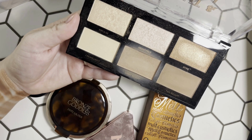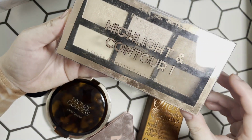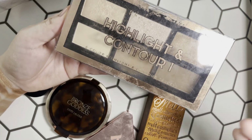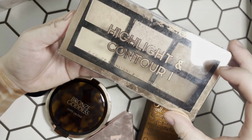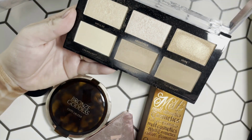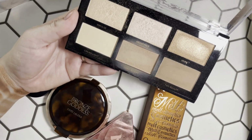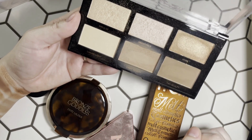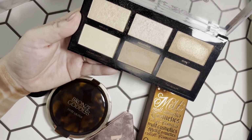this costs like $6 or something at Walmart. It's Profusion. It's a relatively inexpensive drugstore brand. I think it's only sold at Walmart. I can't quite remember. I know they have online as well, and they actually have some really cute releases. The packaging is very cheap, but I would rather have cheap packaging and a great product than the other way around. So if you're on a budget, and maybe you're a makeup artist on a budget, this would be perfect for you.